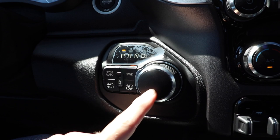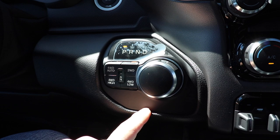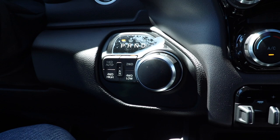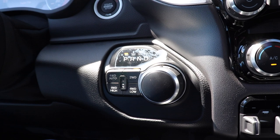I believe FCA is trying to get all of their vehicles to have automatic start stop by 2021 or 2022. And I believe as of right now you have to opt out. So this one does not have automatic start stop. It does come standard with the e-torque engines, that being the 5.7 liter with e-torque and the V6 with e-torque.